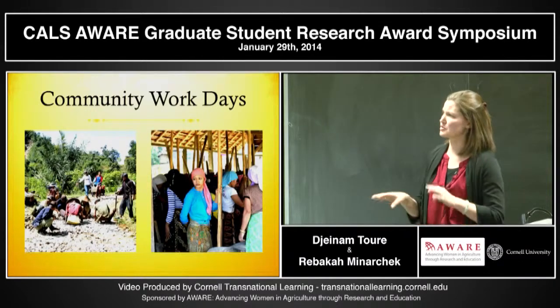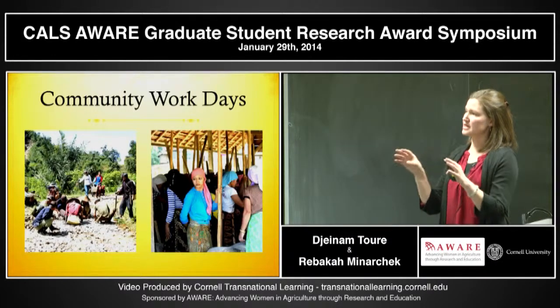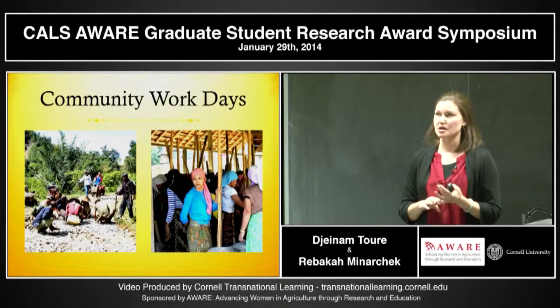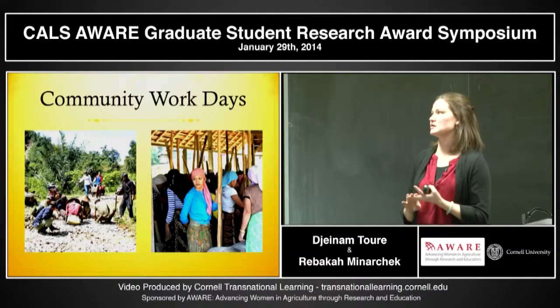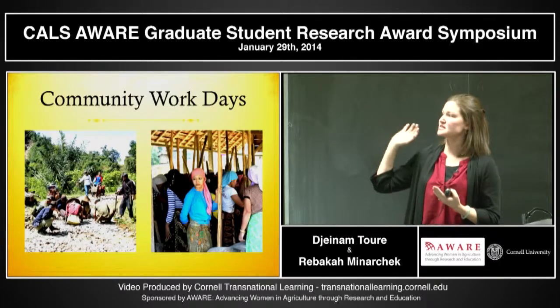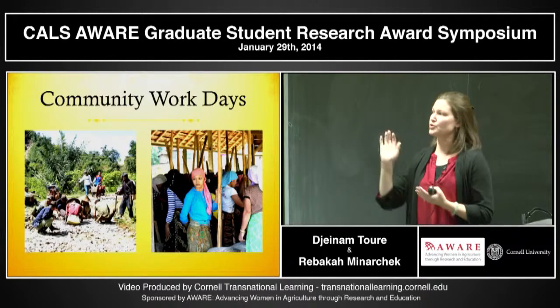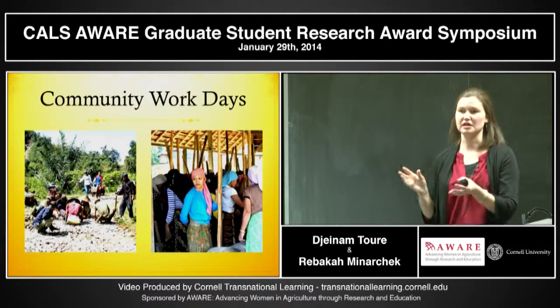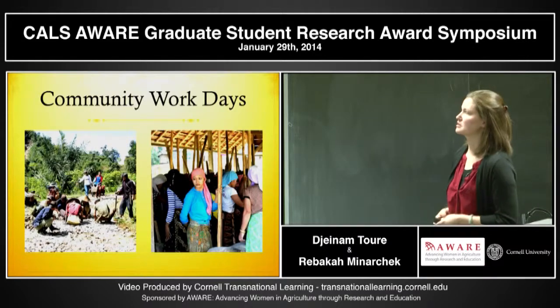I did some preliminary work on some word association, and village members tend to associate words like fire, uncooked rice, gardens with females. And then they tend to associate things like forest, trees, firewood with males. So it's interesting looking at the association that the community members have with gender and forest use.